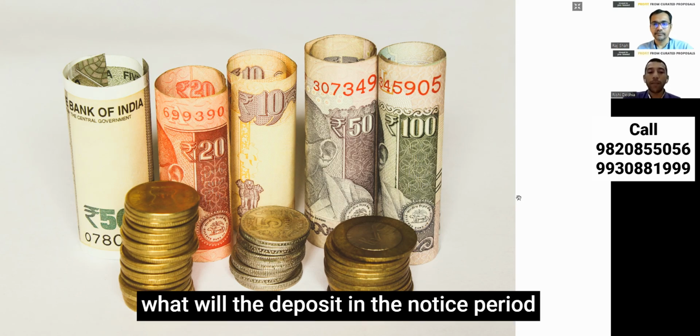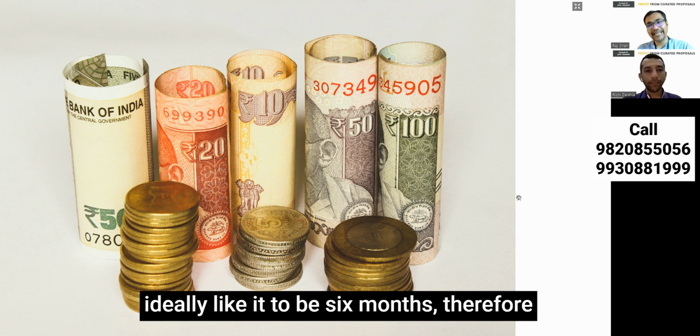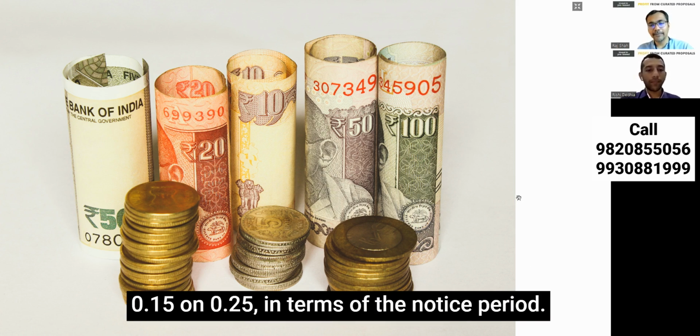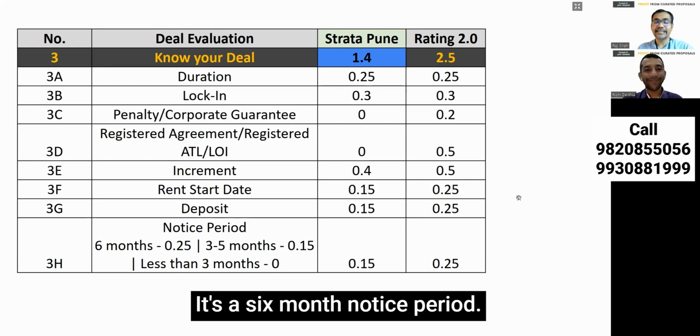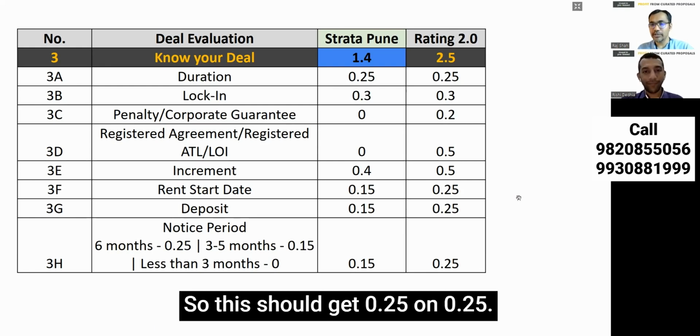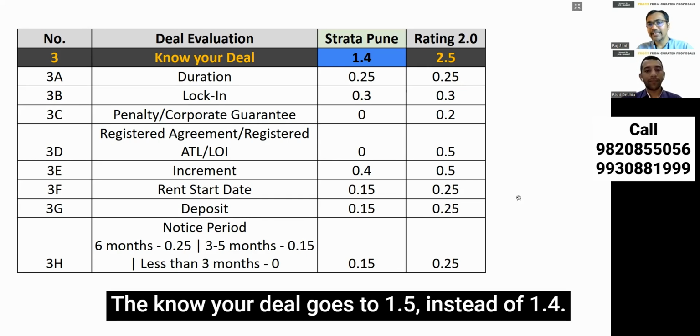Raj, what's with the deposit and the notice period? Deposit is 4 months, and we would ideally like it to be 6 months, therefore 0.15 on 0.25. In terms of the notice period, I see there's an error that we've made. It's a 6-month notice period, so this should get 0.25 on 0.25. We've given it 0.15. So basically, this means that the Know Your Deal score goes to 1.5 instead of 1.4.